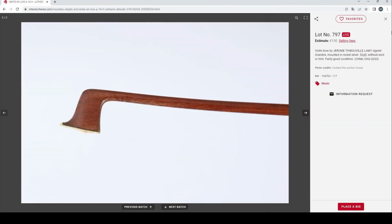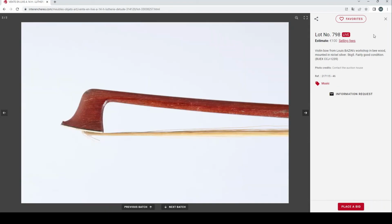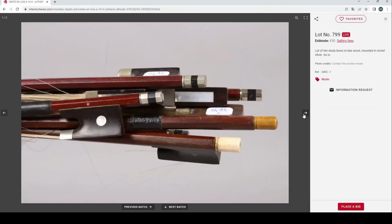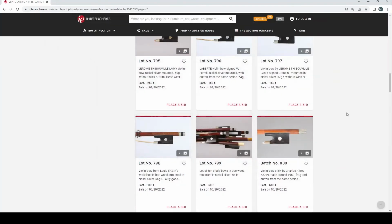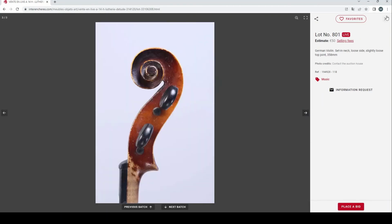Violin bow by GATL, 150. Violin bow from Louis Bazin's workshop, 100. Some random bows again. Violin bow by Charles Alfred Bazin, 600. Back to instruments, a German violin, 50 euros.